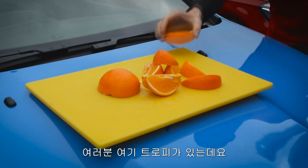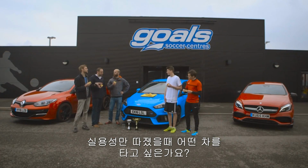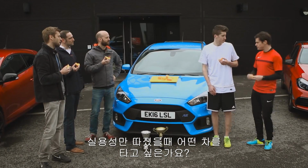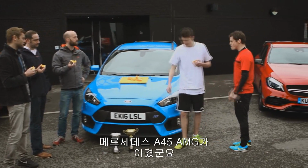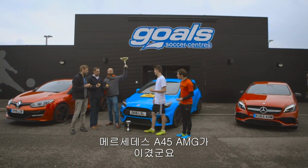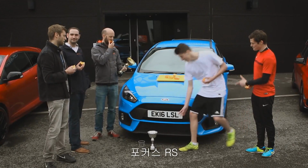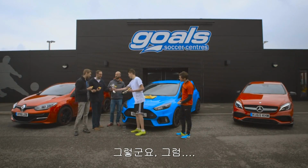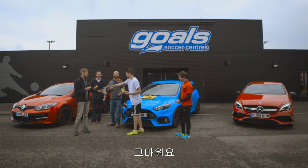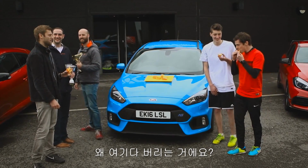So fellas, here are your trophies. If it's based purely on practicality, which of these three cars would you choose to arrive to the five-a-side football in with your mates? Okay, so that is the Mercedes A45 AMG. Paul wins that one. And how about second place for practicality? The Focus RS. Ivan gets that, so I'm guessing the FA Cup goes to me. Thanks, boys. You've earned it, mate. Cheers. I'm always the last one to get picked.